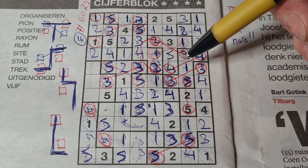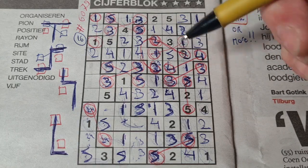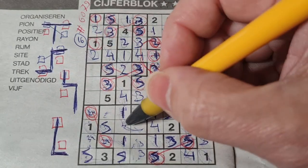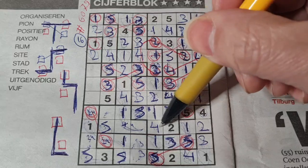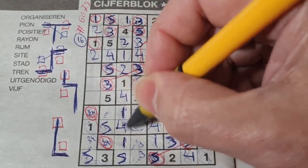Then. Let me see. 3, 2, 4. Well, this box can be a 4, so the 4 could be here, could be there. Well, we have another 4 here, so this box can't be 4 anymore. That box should be a 4.